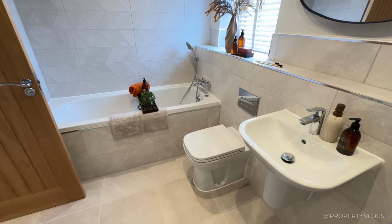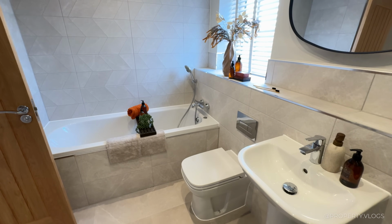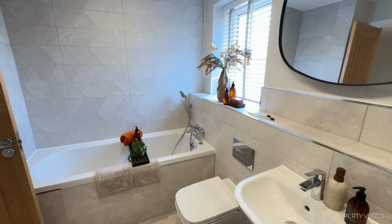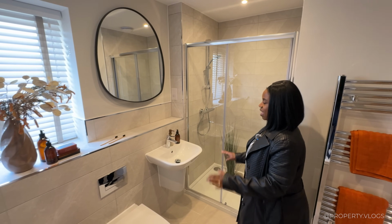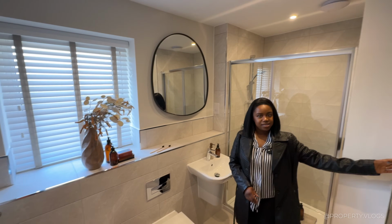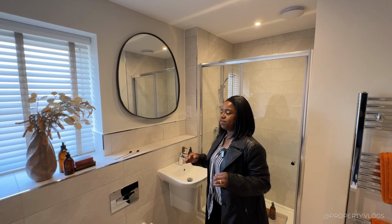So it's not just like you've gone to your Homebase or B&Q and just grabbed whatever and then put them together. This has been well thought through, and then it even complements the floor tiles. I love the floor tiles, the ceramic tiles, beautiful. Everything here is warm and cozy. This is being heated by this chrome towel rail here, but the whole room feels really warm.